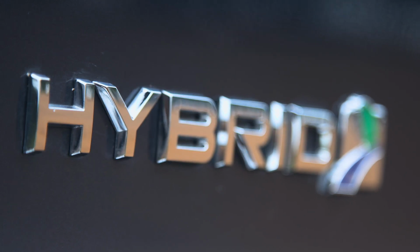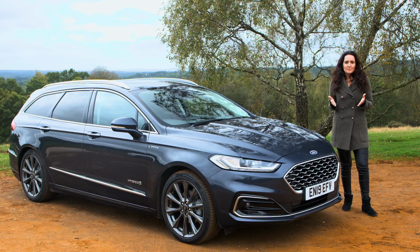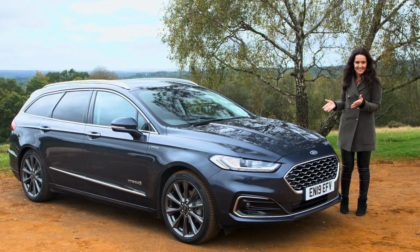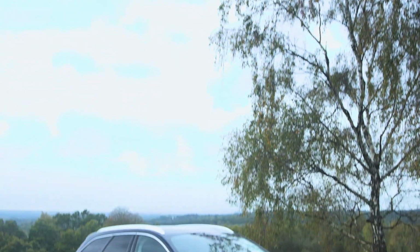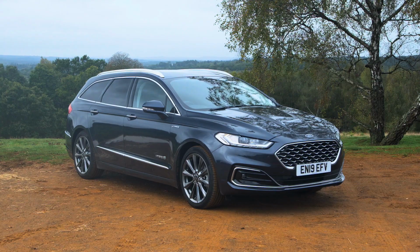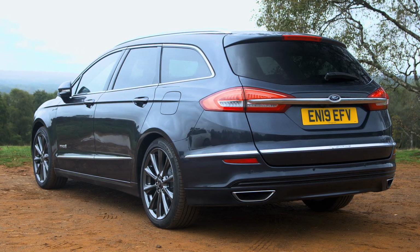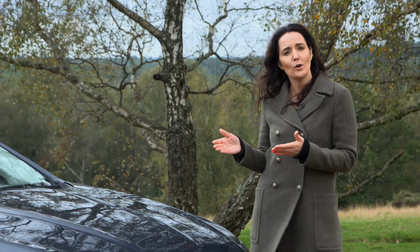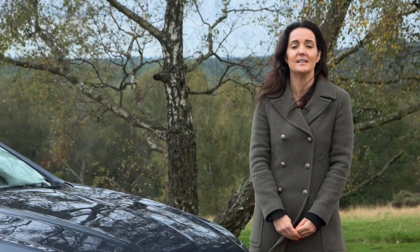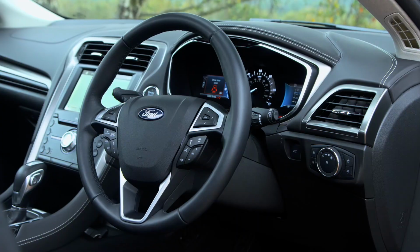On the outside, the hybrid appears almost identical to all current Mondeos, apart from this hybrid badge on the door. This isn't necessarily a bad thing. The Mondeo is a handsome car, and thanks to a recent facelift, it looks fresh and up to date. Plus, in this upmarket Vignale trim, the sleek estate version we've got today lives up to the premium tag and has a very luxurious feel to it. Speaking of trim levels, Ford offers this hybrid setup in two of the Mondeo's four model variants, Titanium Edition and range-topping Vignale.